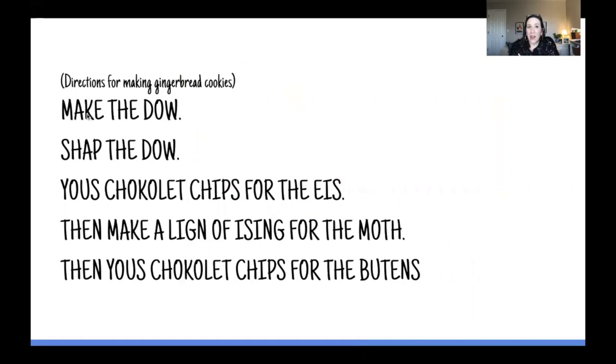Right here, they've gotten the rule. They know the word make, right? Because you see it again here and here. They've learned that the A needs the E to make the A sound, but not here. They haven't learned that. So obviously they know the word make. They can read the word make. Use. They know the word you, Y-O-U.